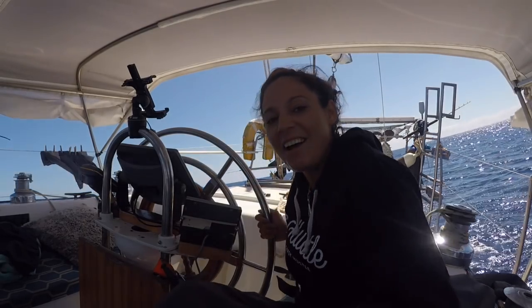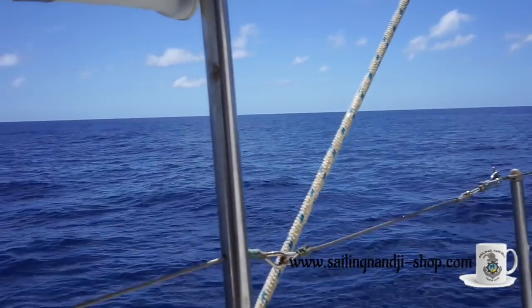2 knots! Woohoo! I've never been excited in my whole life to be going 2 knots in sort of the right direction. After hours of bobbing around, doing 1 knot, we finally have started moving again. We're doing 2.7 knots now, so we're flying! Yeah, it's good for the sanity. Look how flat she is.